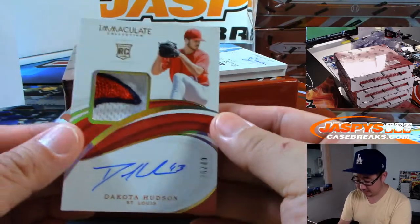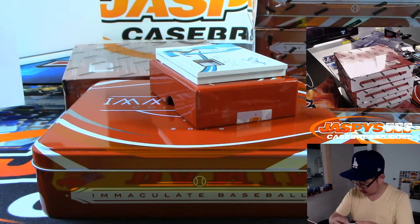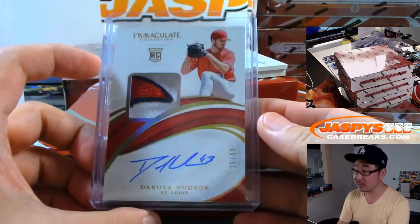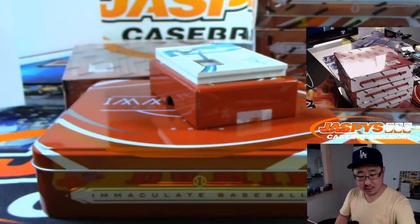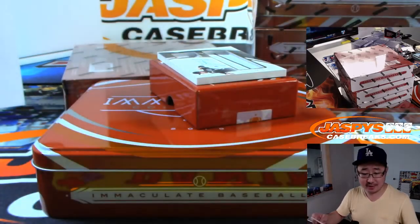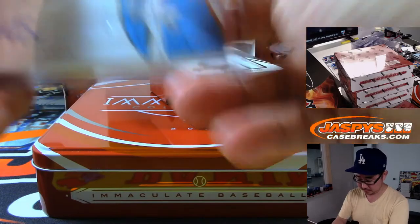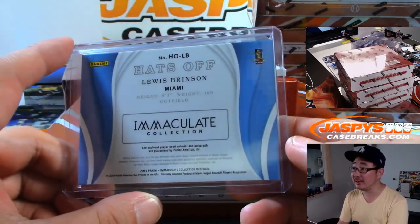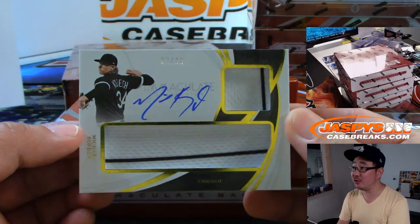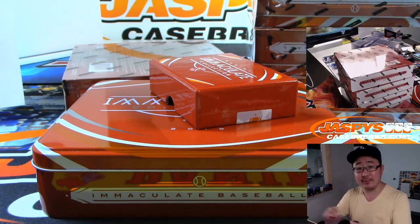We've got a nice piece of the bird right there. Nice, Dakota Hudson, 26 out of 49. And that'll be for Trevor. Hats off, jersey and auto, Lewis Brinson, 22 out of 25. Javier with a number two. Nice, Lewis Brinson. And we've got 82. Another one for Javier, Michael Kopech. Two color, dual relic. And on-card autograph. We'll see Michael Kopech back in action next year after arm surgery.